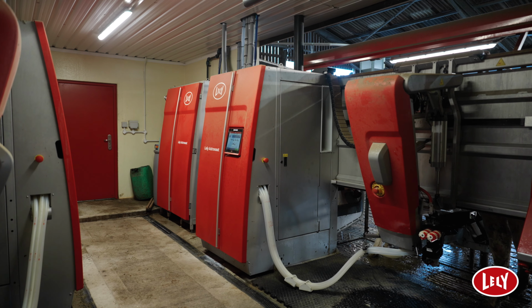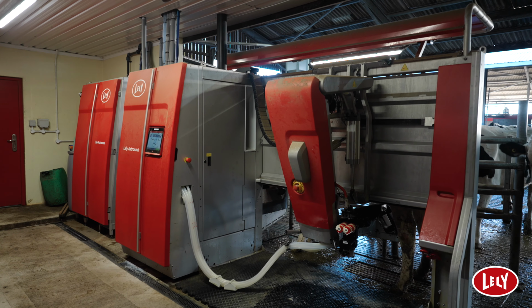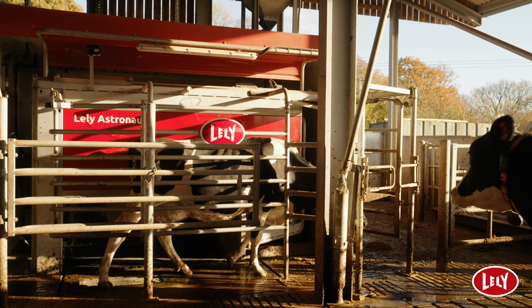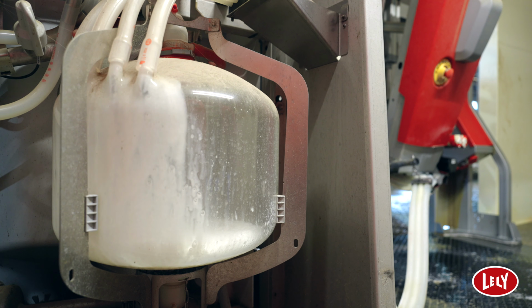Lely Centre Yeovil helped us with startup training and got involved on startup day, which included teaching our staff how to use the robots, how to introduce the cows to the robots. After the transition start-up period, we only had 1 cow that wouldn't actually suit the system. I think this is a credit to the A5 and how the A5 works. It's brilliant at attaching to any cows, and any of those cows that have slightly different udders to others.